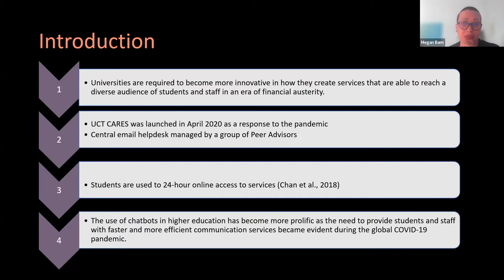Cape Town. Now, the University of Cape Town has an array of services that helps students and staff members navigate life at the institution. But it's not always easy to know who to contact when you're in need, particularly in a moment of distress. The UCT Academic Advising Project established the UCT Care Service, which was a central email help desk in 2020, and it was staffed by peer advisors. So it's a lot of students that had been teaching assistants, tutors in various faculties. And the help desk became the foundation from which to test other service options, such as the chatbot.